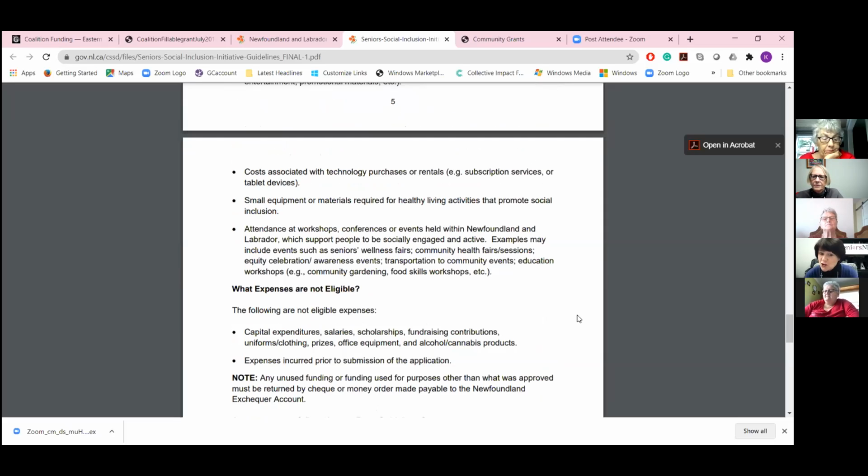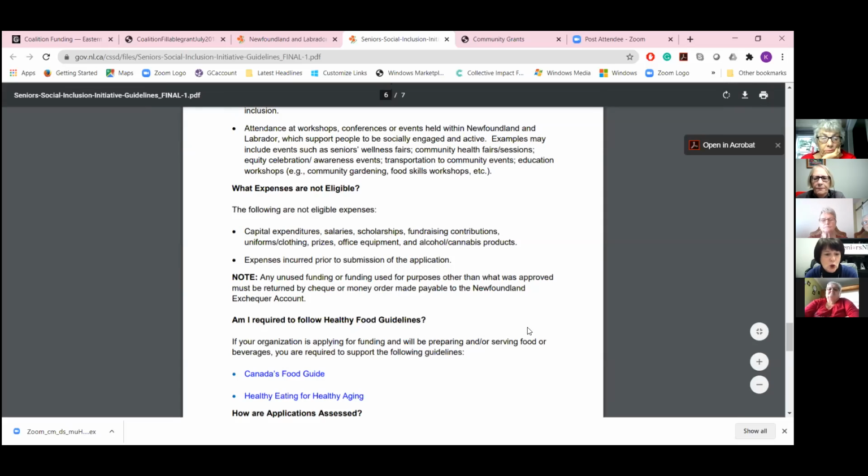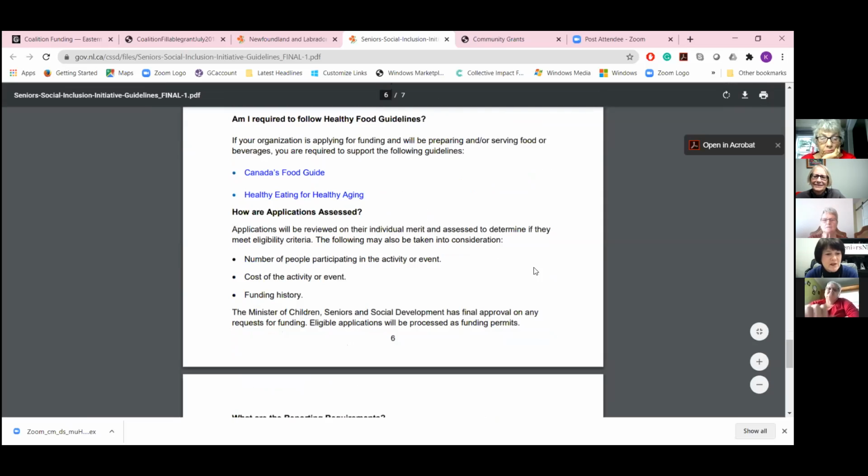Okay? Then it tells you what expenses are eligible. Again, you want to read this carefully. Obviously, capital expenditures are not available, nor fundraising contributions, and expenses incurred prior to submission of the application. So you cannot spend any money for your project until you have been approved. Otherwise, if you submit stuff and you'll see that you spent something a week or 2 weeks before you found out, then that's not eligible. Okay, so wait to spend your money until you get official word. Then obviously any unused funds used for a purpose other than approved, you've got to return the check. So I recommend you spend every penny. I'm sure you'll have no trouble spending every penny.